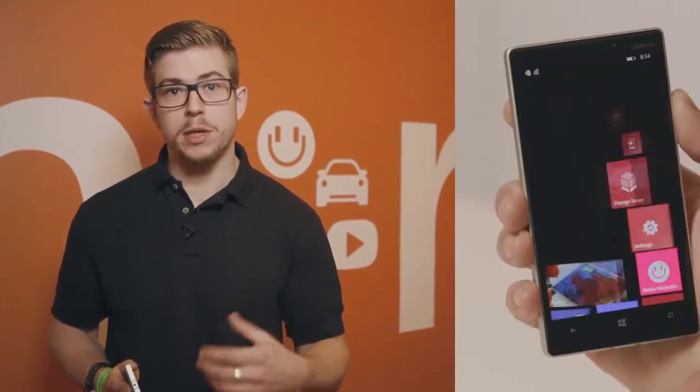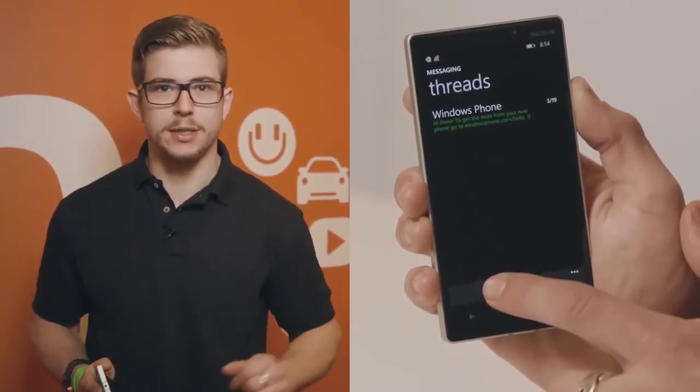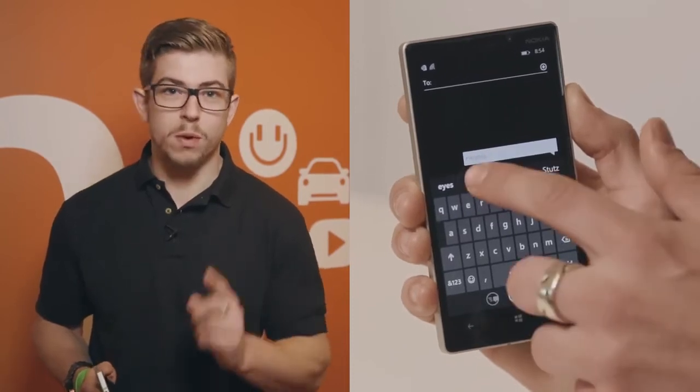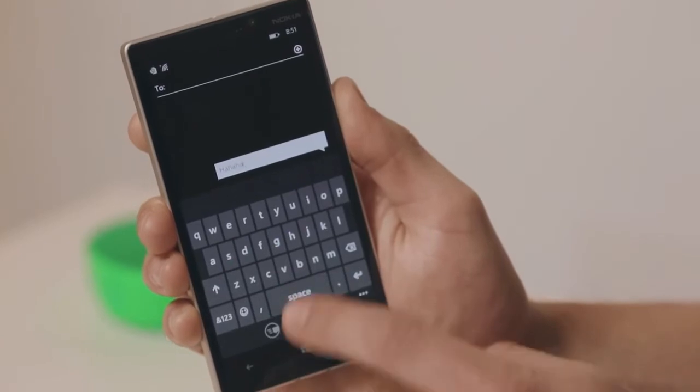Now, there are some real improvements in the keyboard. So building on WordFlow, which you've already seen on Windows Phone, there's something now called shape writing, which allows you to just make shapes on the keyboard and type really, really fast. How fast? Guinness World Record fast. So this is the new Guinness World Record holder for speed on a keyboard.